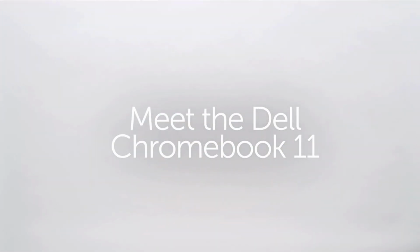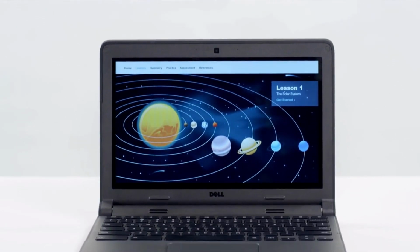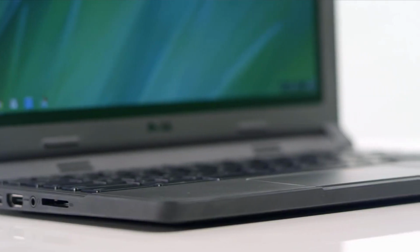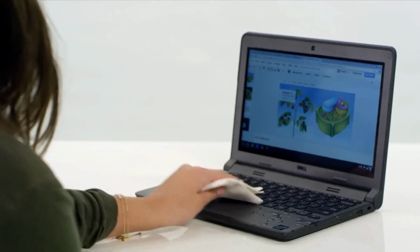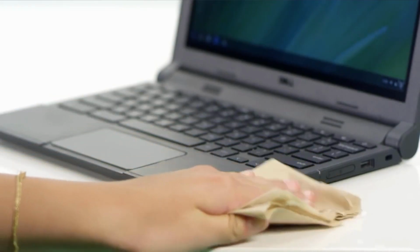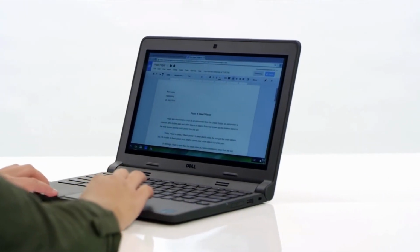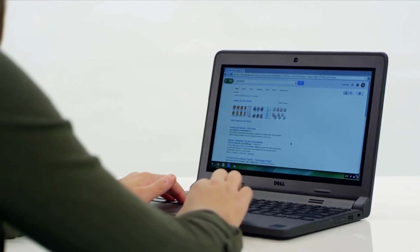Encourage students to investigate their interests inside and outside of the classroom with the school-tough Dell Chromebook 11. Engineered to excel in any learning environment, this Chromebook offers superior spill and drop protection for a student laptop. Thanks to Dell's rubberized trim and fully sealed keyboard and touchpad, the fourth generation Intel Core processor boots up in less than 8 seconds and instantly loads web pages with the Chrome OS and Chrome browser.